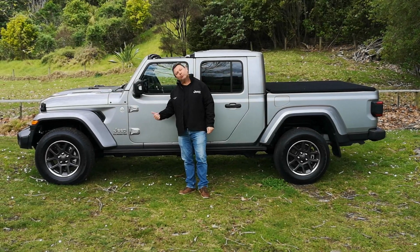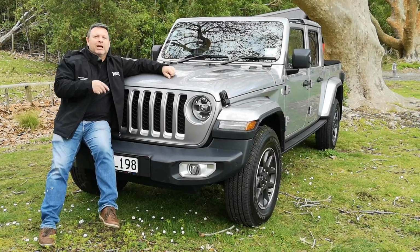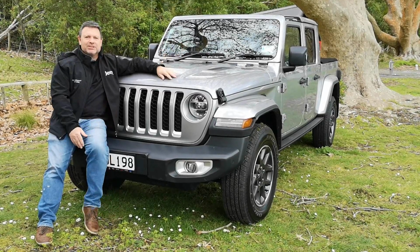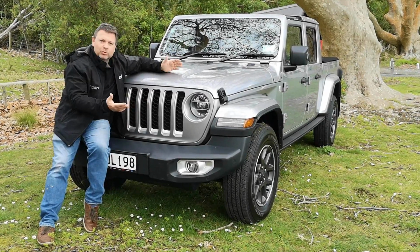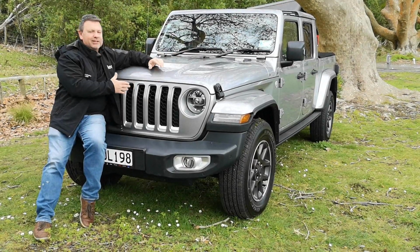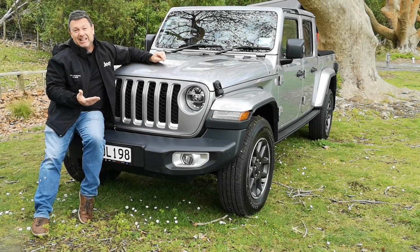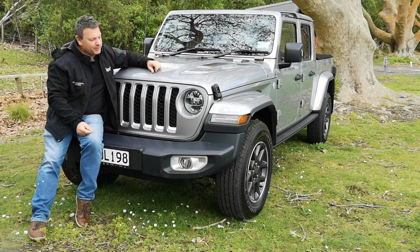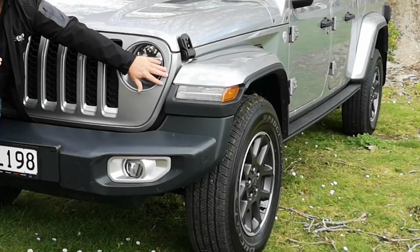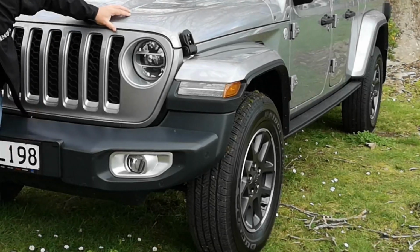Good truck. Anyway, round the front, it comes with this perfect seat. Anytime you want to have your coffee out in the wilderness, this is the place to sit. The 7-slot grill, of course, makes it iconic. There's also a slight lean to it to make this vehicle a little bit more aerodynamic. To be honest, I don't think it could be less aerodynamic, but that's a different story. LED headlights. It's got indicators that are embedded into the trapezoid wheel arches, and also fog lights too.